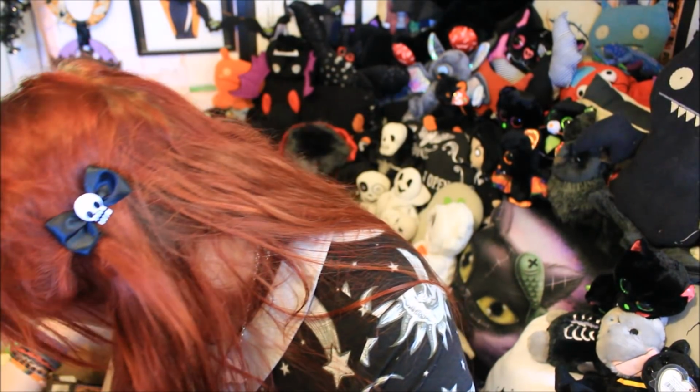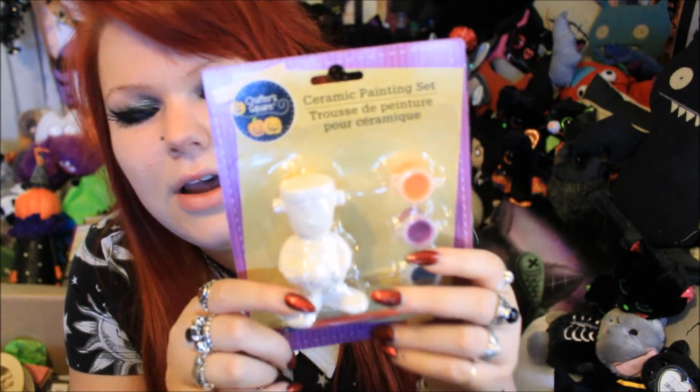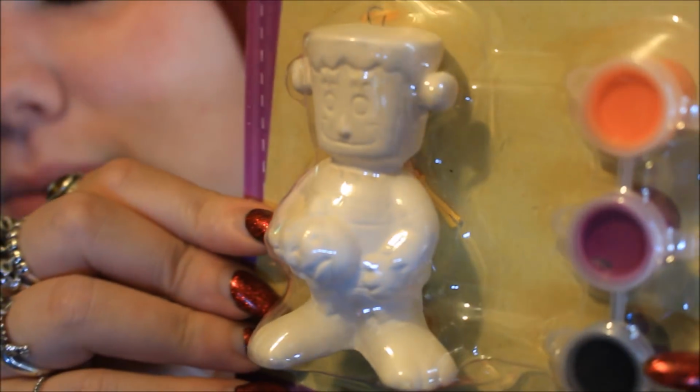There are still a shed ton of things in this box. So next up is this, which is a ceramic painting set, and inside it has a little Frankenstein and some paints, and it looks like he's on a loop so you can hang him up. He's basically one of those plain white ceramic things which you just paint yourself.